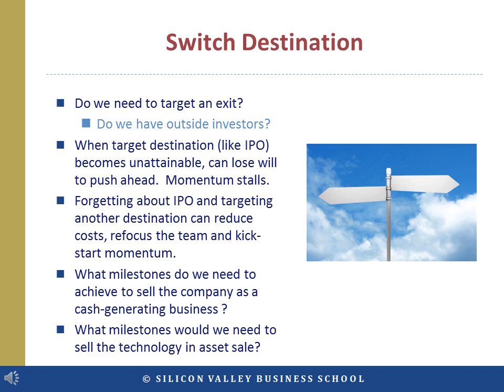Team morale and momentum in a startup venture can get a boost when an unattainable destination is dropped and management switches its focus to a target that's more realistic and attainable. The switch is often from IPO to M&A cash flow sale, or from M&A cash flow sale to asset sale.